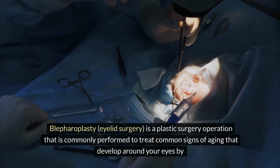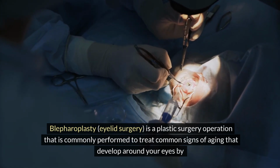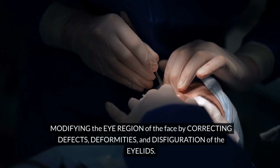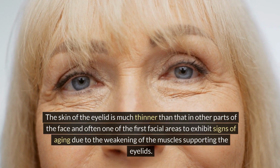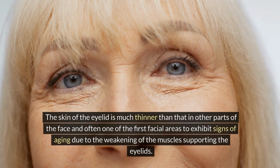Blepharoplasty, eyelid surgery, is a plastic surgery operation that is commonly performed to treat common signs of aging that develop around your eyes by modifying the eye region of the face by correcting defects, deformities, and disfiguration of the eyelids. The skin of the eyelid is much thinner than that in other parts of the face and often one of the first facial areas to exhibit signs of aging due to the weakening of the muscles supporting the eyelids.